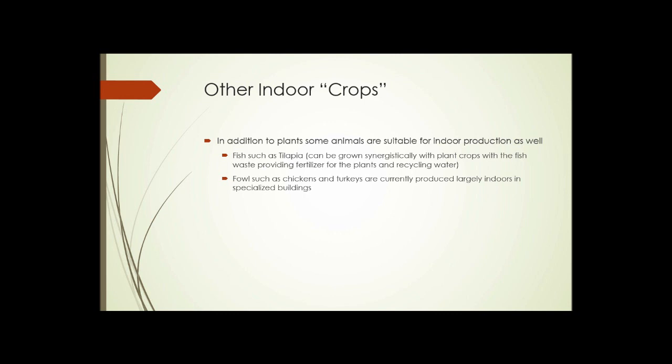Other indoor crops, well, in addition to plants, because we've been talking about plants, some animals can be used for indoor production as well. Fish like tilapia can be grown synergistically with plant crops, with the fish waste providing fertilizer for the plants and the plants cleaning the water that's then recycled back to the fish. And fowl like chickens and turkeys are currently produced largely indoors in specialized buildings. Mass production of chicken and turkeys typically doesn't take place outdoors. It's done almost completely indoors.